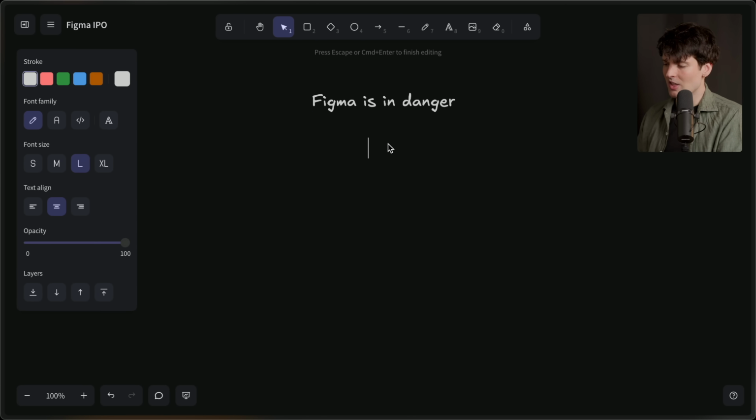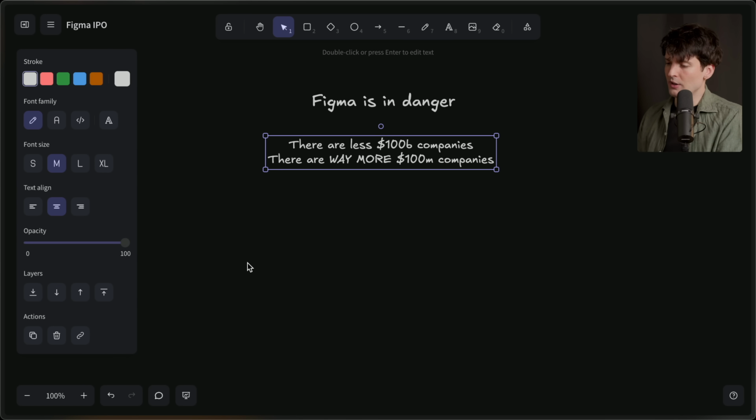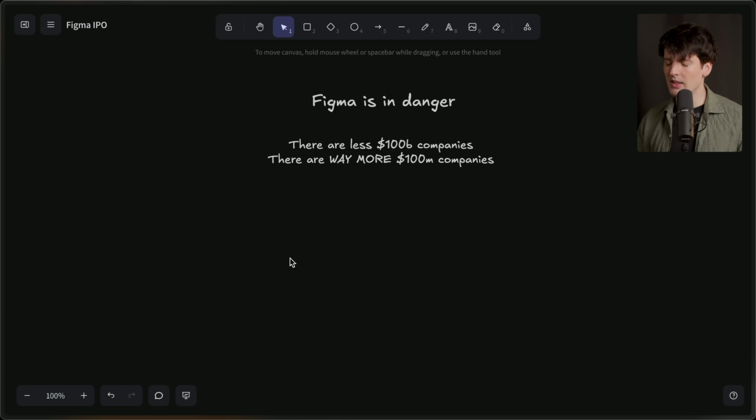My bet, the thing that I am largely betting my investment portfolio on and the future that I see, is a future where there are fewer $100 billion companies and there are way more $100 million companies. With all the fancy AI stuff, all the new infrastructure services, everything from Convex to V0 to Cursor, suddenly smaller teams can do much more.